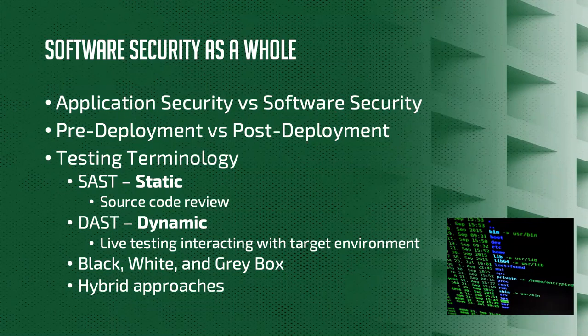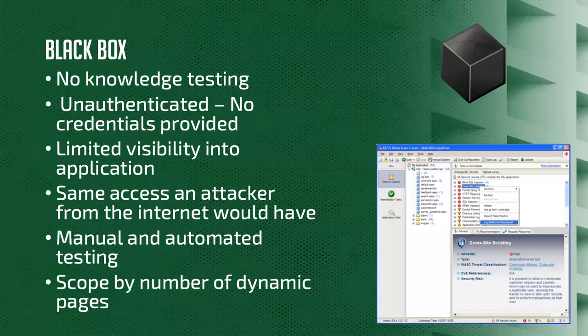I could have the most secure application in the world, but if we're running it on a server with RDP open to the internet and weak passwords, somebody's still going to get access to the data because they're going to go right around the secure application and follow that path of least resistance. So there's really an idea of looking at the total package.